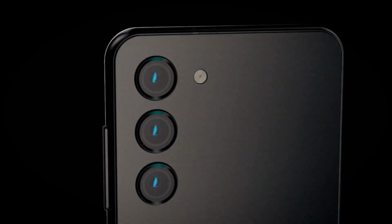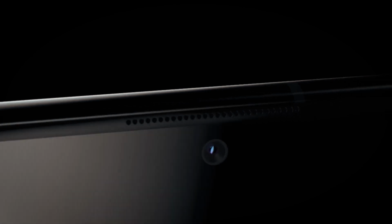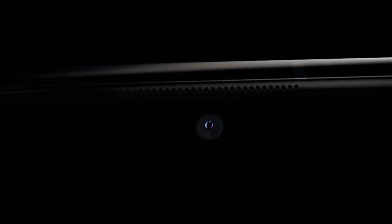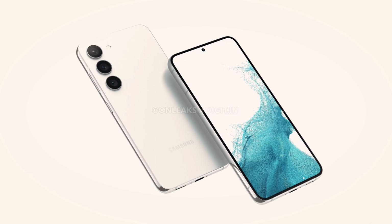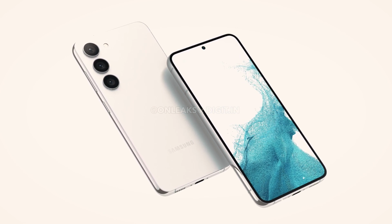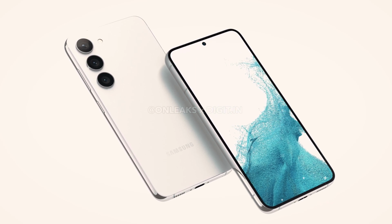Now looking at the cameras. If you turn the Galaxy S23 and S23 Plus over, you will see that they look very different, but the phones may not have changed at all from the front. The new renders, which are based on leaks from OnLeaks, show that the phones have separate camera sensors that are implemented into them. This is similar to how the S22 Ultra looks.